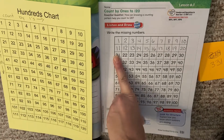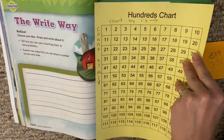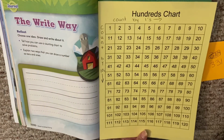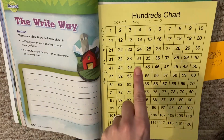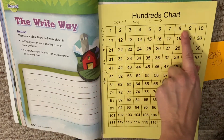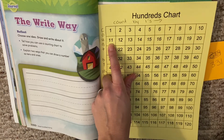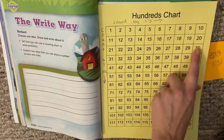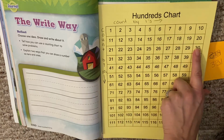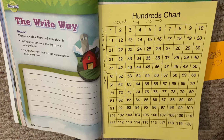So when we use a hundreds chart, and we even have it written down on both hundreds charts we gave you, when we count by ones, that means getting one more. We go across when we're counting. We get to the end, and we have to go to the next row. Go across, go to the next row. Across, next row, okay? That's when we're counting by ones.